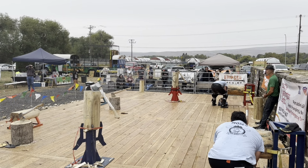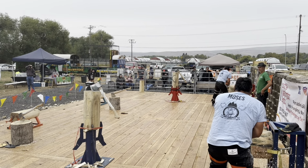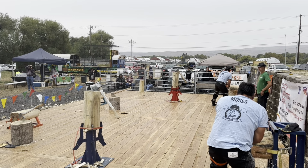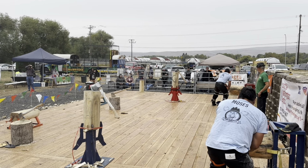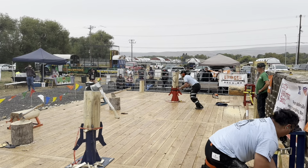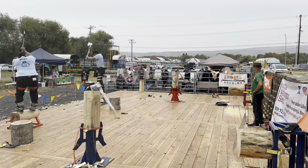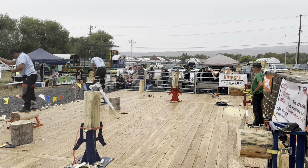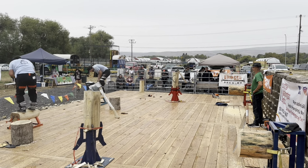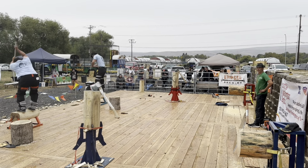3, 2, 1, go! Alright, now swing it on the red stand. Schlenker sprinting it out into the underhand. He's in the log first. Here comes Moses, going hit for hit with the young man on the blue stand right now.